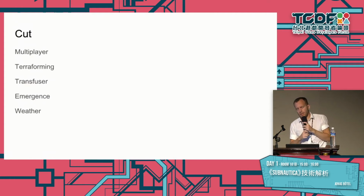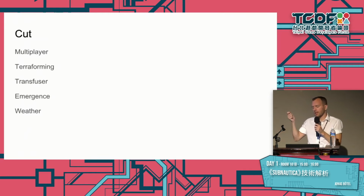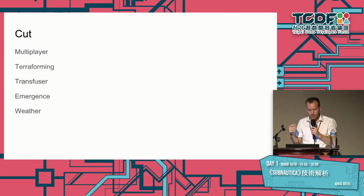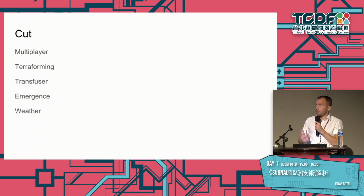We used to have a transfuser in the game where you go up to creatures and extract DNA and analyze the DNA, and then you craft serums and inject that DNA into yourself, and then crazy stuff starts to happen. That was way too complicated, and people did not understand that. We replaced that with a simple scanner tool. You go up to something, you scan it like a Star Trek tricorder or something, and then it gives you information, or it gives you a blueprint, a recipe for crafting. That worked way better.